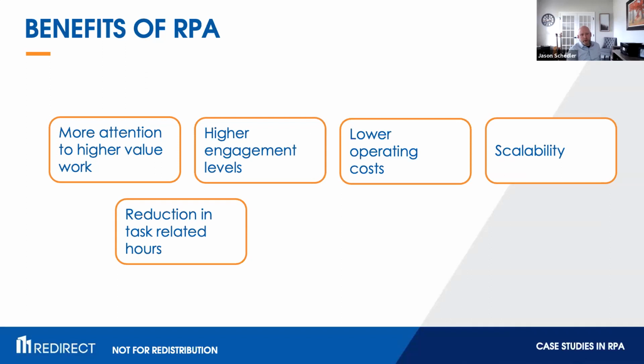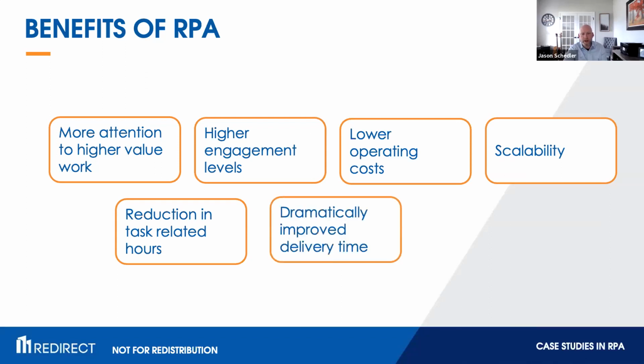Obviously, we're going to reduce the number of hours on these task-related items. Delivery time, I've already talked about, in particular with the chatty process that has multiple people in it. We're going from delivery times of one and two weeks to delivery times of right now or overnight or in a few hours. And the last thing, and we probably don't pay enough attention to this, but the accuracy is going to be higher because a bot or an automation isn't going to miskey.